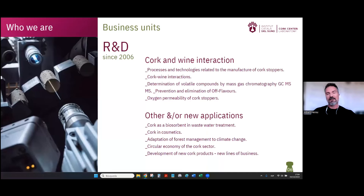In particular, as I told you before, in the field of R&D, we are interested in studying how to improve the cork stoppers through research in order to understand the cork wine relationship, the detection and elimination of TCA, etc. In brief, it's about optimizing these stoppers so that they behave as an enological tool. And in relation to new applications, we are interested in the use of all cork products.